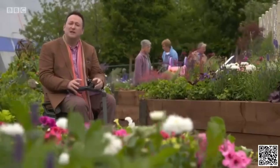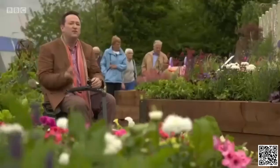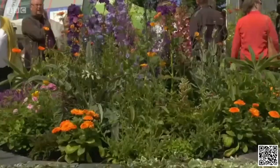This year, there are 23 beautiful borders, all designed to show you how to make every space count. And I'm really impressed at what can be done in just 8 square metres. Now, I can't choose any favourites, but there are 3 that I'm drawn to.